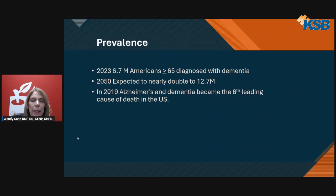In 2023, 6.7 million Americans 65 and over were diagnosed with dementia. By 2050, that number is expected to nearly double to 12.7 million. In 2019, Alzheimer's and dementia became the sixth leading cause of death in the United States.